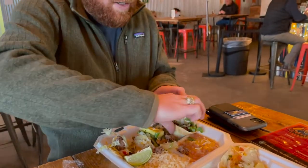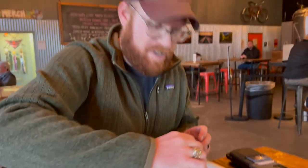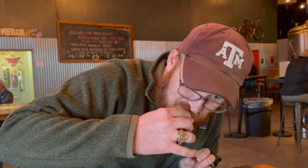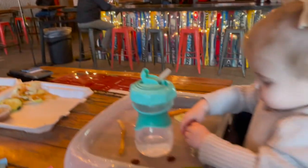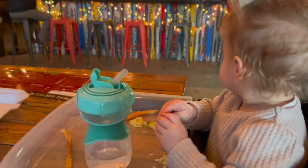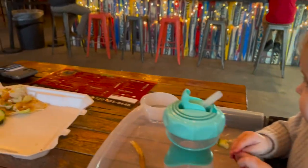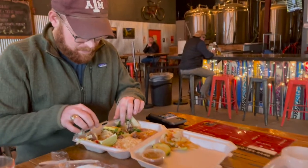Next is a steak taco with cilantro and onion. Steak is a little chewy, but it's a good taco. The steak is seasoned really well.